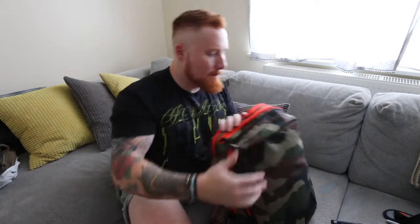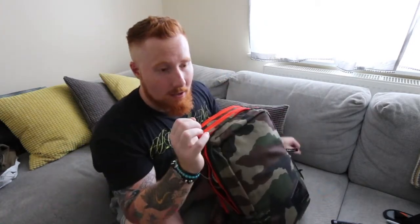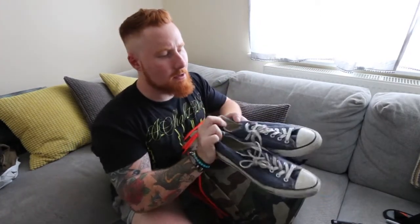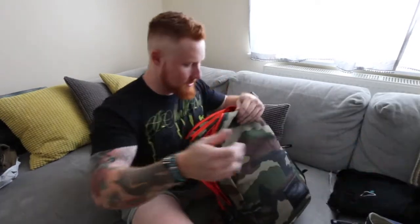This main compartment, all right, this is amazing. Now, I'm a personal trainer, so I need to fit my gym uniform in there. If I'm training as well, I like to keep my shoes in there. If I'm doing deadlifts, I need some flat shoes. So, headphones. Size 11 feet. That's UK, so I guess in America it's size 12. Converse fit easily in there. Got my gym uniform, shorts and t-shirt.